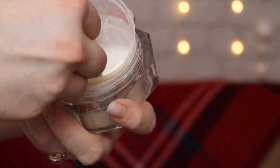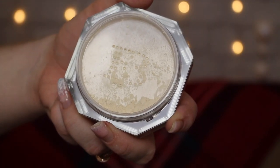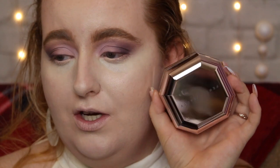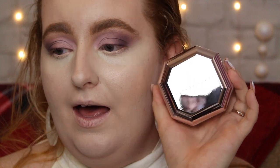So this powder is described as light as air setting, photo soft finish for all. Let me just say, this is one big ass package. Oh, no, no, no, no. And I've already got a fingerprint on it. Great. Don't get me wrong though, this is friggin' beautiful. I would love to just have this on my vanity area.